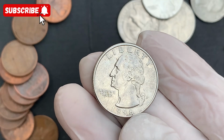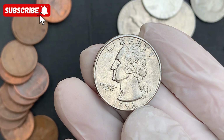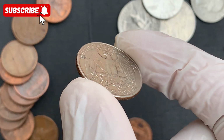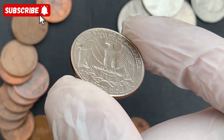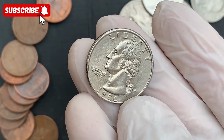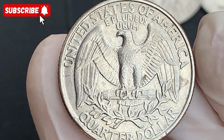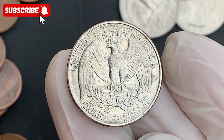Now let's shift gears to a coin that many collectors consider the holy grail of modern quarters, the 1996 W Washington quarter. This coin wasn't even supposed to be in your pocket change, which makes its story all the more fascinating. The mid-1990s were an exciting time for the U.S. Mint. To commemorate the 50th anniversary of the Roosevelt dime, they planned something special, a collector's set featuring gold, silver, and clad coins.